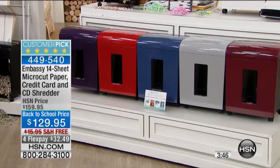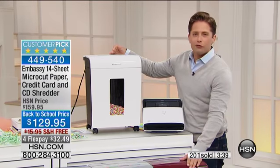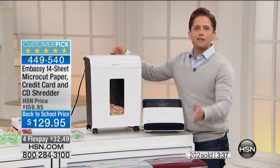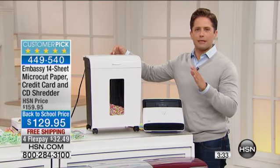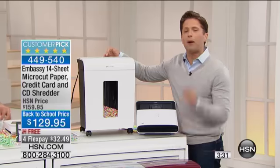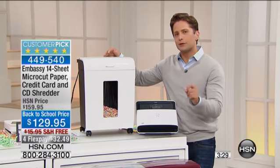Yes, it's great that it's got a pull-out bin. You don't have to wrestle with that heavy top piece of machinery. But we make it personalized and fun for your home office, for your desk, to send a kid to school with. They may not sing and cheer and clap and throw their hands up with glee when you give them a shredder to take to school, but it will protect them with their student loan documents.